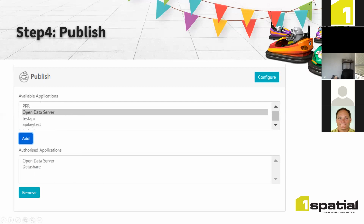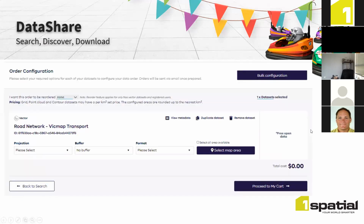So what that means is that the data loading process is now complete and the data is published to these applications. And our data share application is our primary application for search, discovery, and download of our data. Some of you may be familiar with Spatial Data Mart. That is now being decommissioned and modernized and moved into the AWS cloud like a lot of our other enterprise spatial applications.